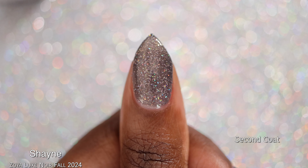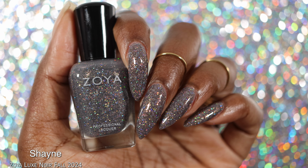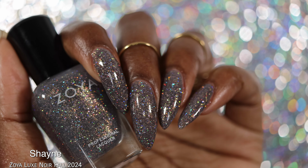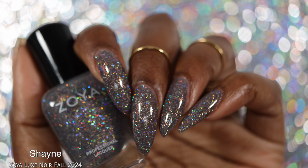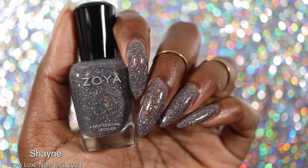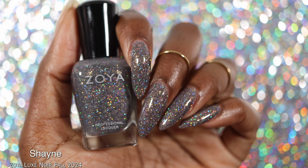While Zoya's official description for this polish does not mention it, this one does also have a golden or bronzy kind of shimmer in it. I changed the camera angle for this shot here so you can kind of see the shimmer a little bit better. If this polish didn't have the shimmer in it, I would have said that this was really, really close to Zoya's Connor. We'll have some comparisons coming up for Connor in a little bit.